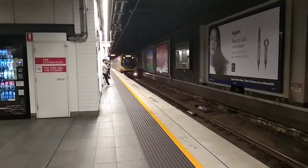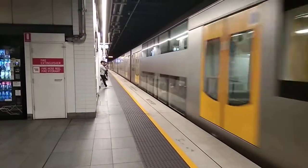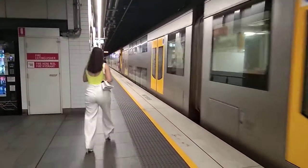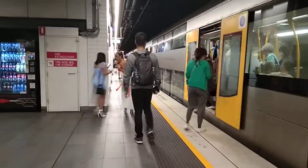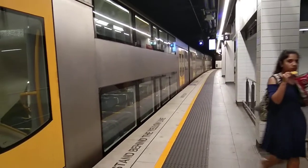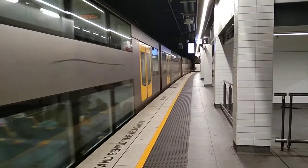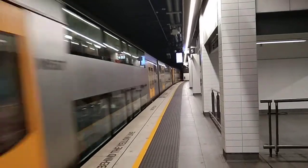Homebush via Strathfield service arriving into platform 5. The front four cars, M14. Homebush via Strathfield service departing platform 5. M14 front four cars.